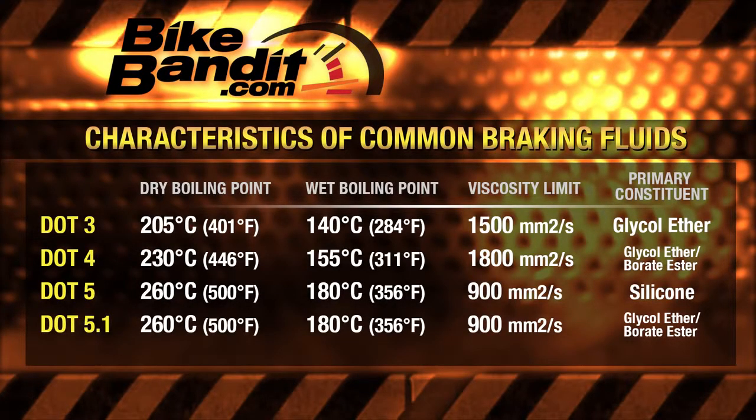Remember we mentioned how brake fluid absorbs water, which degrades its performance? To illustrate that, here's a chart showing the drastically lowered boiling points of old brake fluid. Once brake fluid has absorbed that 3.7% of water that we mentioned earlier, boiling points drop off roughly 30%. Makes you want to change your brake fluid right now, doesn't it?